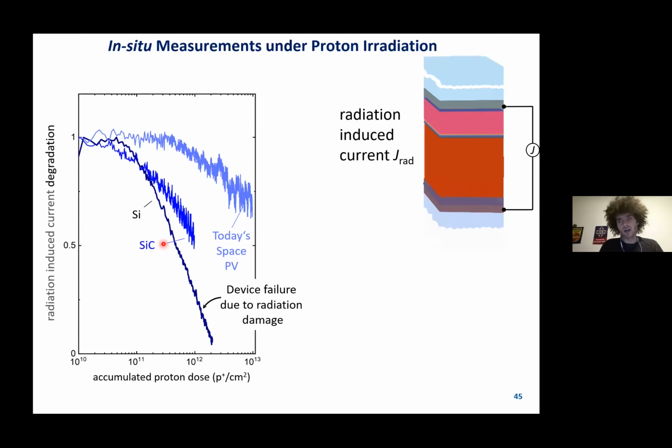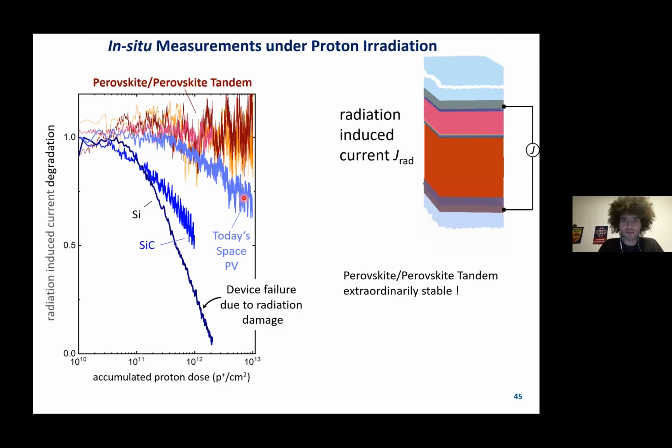And I've done this for a bunch of different technologies. So here on the left, I'm now showing the degradation of this radiation-induced current as a function of proton dose for a silicon solar cell, for a silicon carbide diode, but also for a III-V triple junction solar cell as it is used in space today. And in all of them, I see the accumulation of defects leading to a degradation. However, when we look at the perovskite tandem, it's extraordinarily stable.